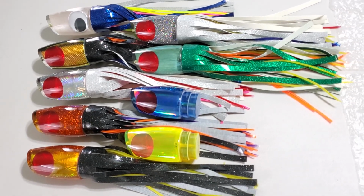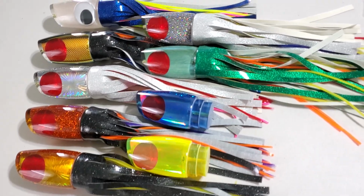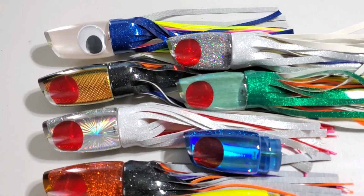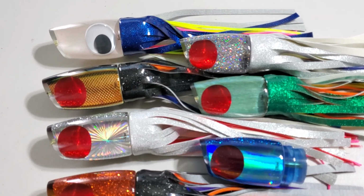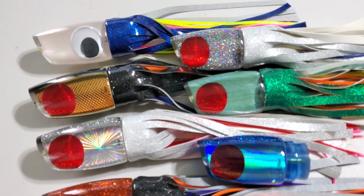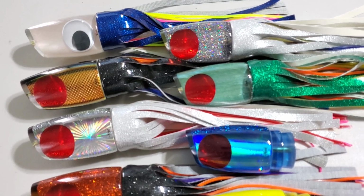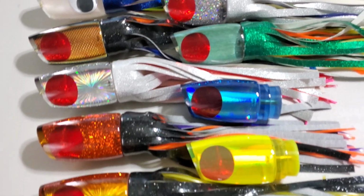Okay. So we'll get into these products here. Here we have a new batch of KOYA Lures large poi dogs. This is not the hard cut version. This is the regular version. We will have some hard cuts released sometime in the near future, probably the next couple weeks, 2 to 3 weeks. So you can see the new color patterns here.